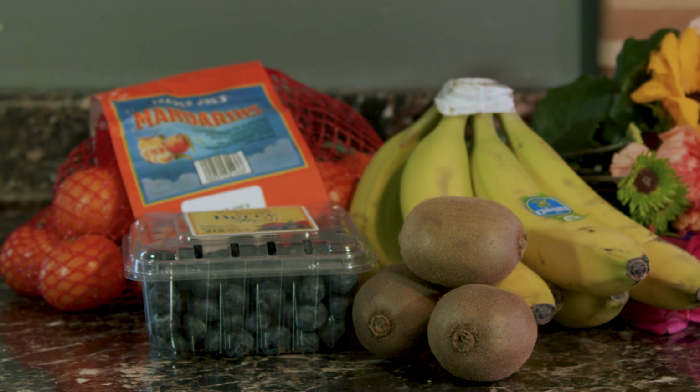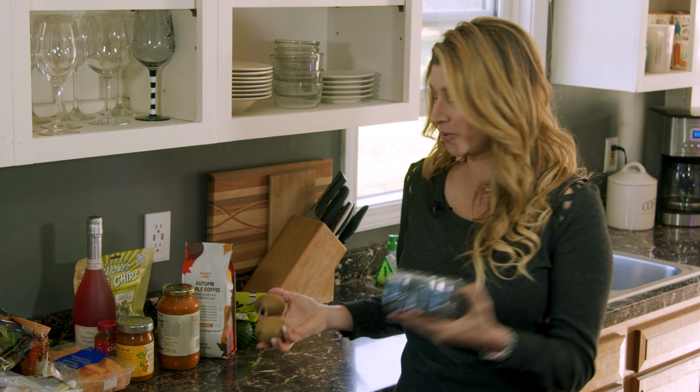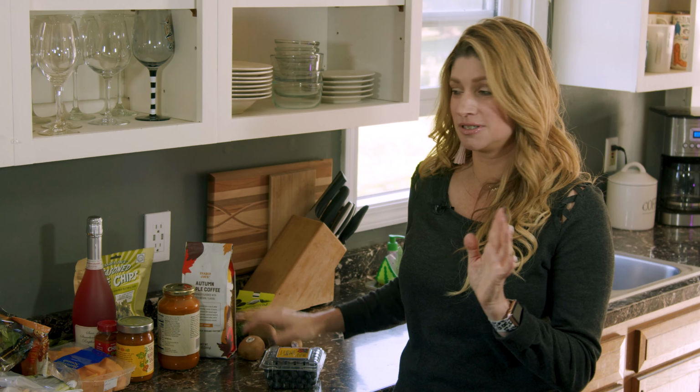And of course I got lots of fruit. We're huge fruit eaters. I got blueberries. I love getting blueberries there. They're really cheap. And kiwis, gotta love the kiwis. My daughter, she can eat kiwis until the cows come home.